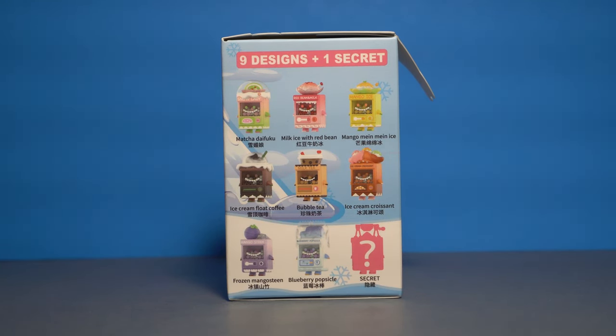There's 9 in total, plus a secret. There's a matcha daifuku, milk ice of red bean, mango main main ice, ice cream float coffee, bubble tea, an ice cream croissant, frozen mangosteen, blueberry popsicle, and the secret one has some sort of shave ice looking motif, or at least some kind of ice grinder. Not really quite sure, but I guess we'll find out if we get the secret. Whoa, wouldn't that be wild?